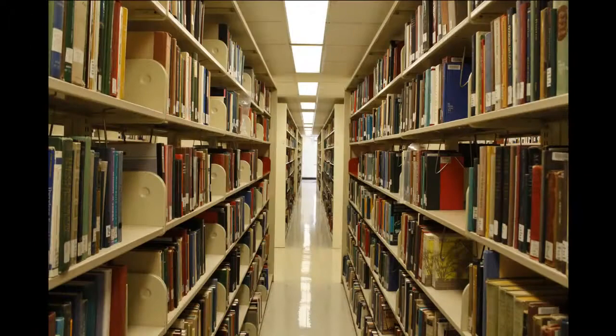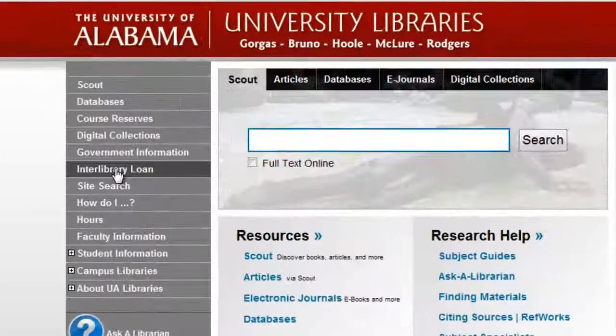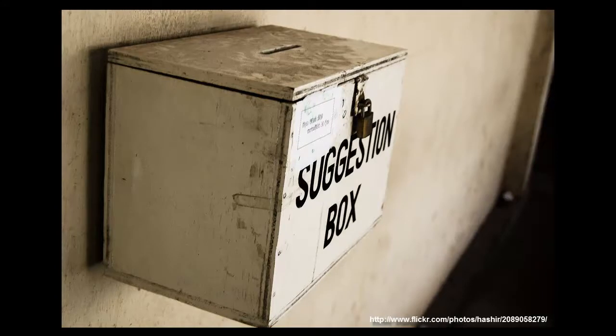The libraries have millions of items in print and electronic formats, but sometimes you may need to expand your search beyond our collections. When you find a book that interests you, you can use interlibrary loan to request a copy from another library. There are lots of different ways to find books to request, but here are some suggestions.